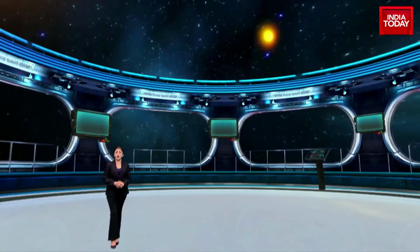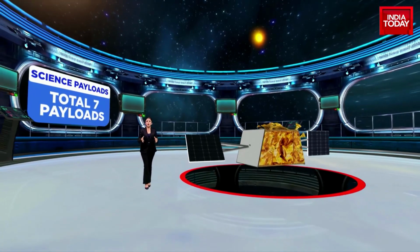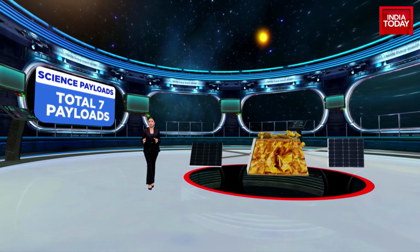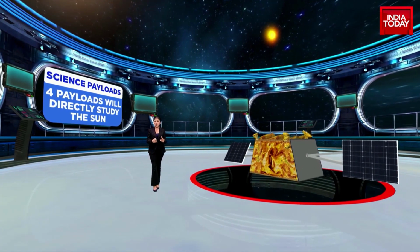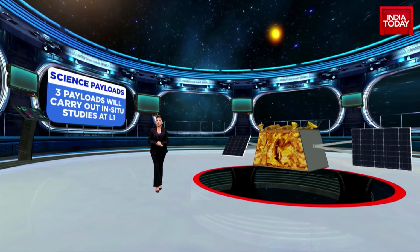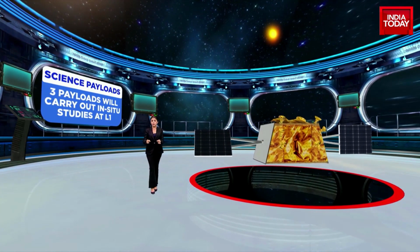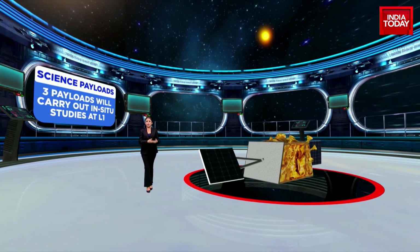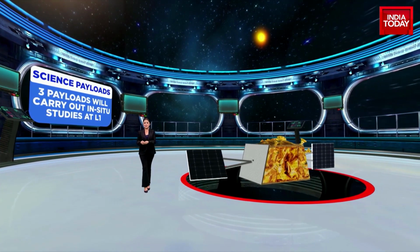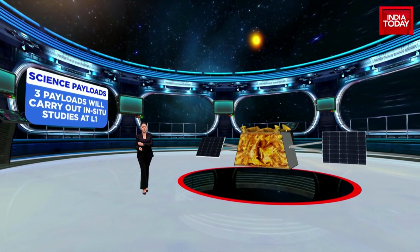Let's now talk about Aditya L1 science payloads here. Of the 7 payloads, 4 will directly study the sun and the remaining 3 will carry out in situ studies of particles and fields at the Lagrange point, that's L1. The science payloads of Aditya L1 are indigenously developed by different labs in the country. With 1 billion people praying for ISRO's success in unison, the countdown to Mission Sun has officially begun.